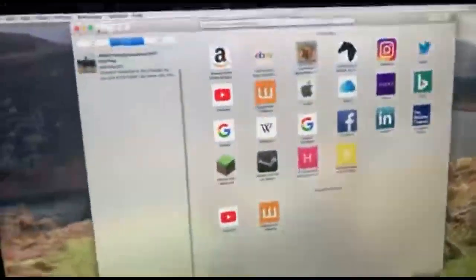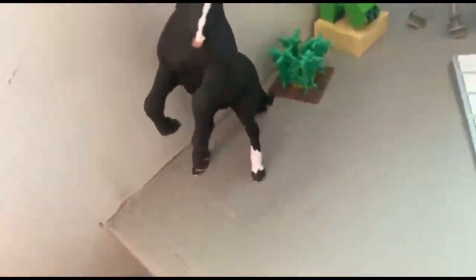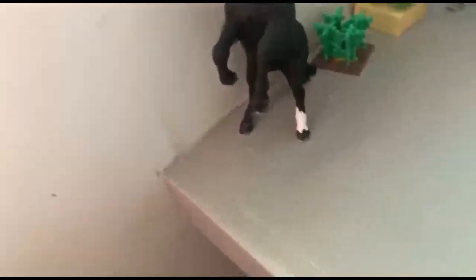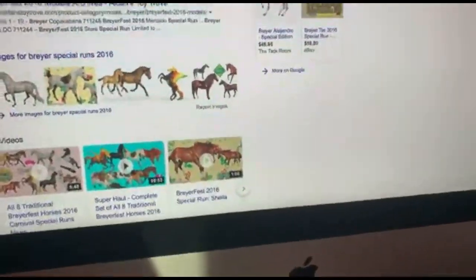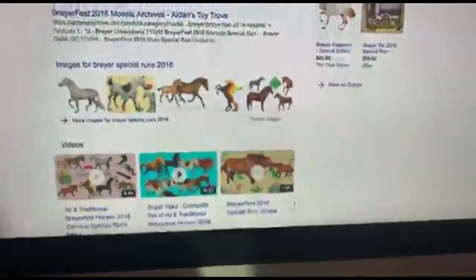So, here I have my special run from 2016. I don't know this horse's name, and it's going to bother me. Actually, it might not work because for some reason it didn't really work on my computer. But if it does work, I'm going to see something. Okay, there we go. I don't know if it'll work, but right now we are going to search Breyer Special Runs 2016. Alright, what is that horse's name? Oh hey, it did work.